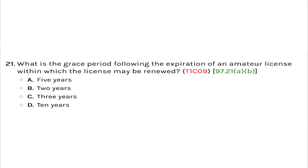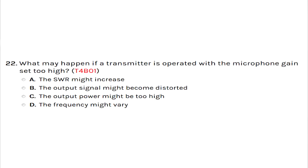Question 22. What may happen if a transmitter is operated with the microphone gain set too high? A. The SWR might increase. B. The output signal might become distorted. C. The output power might be too high. D. The frequency might vary.